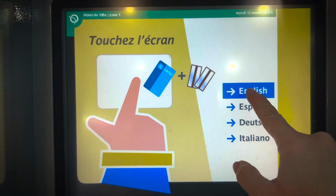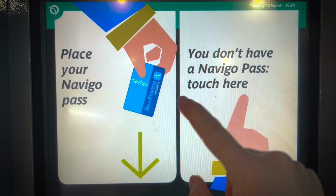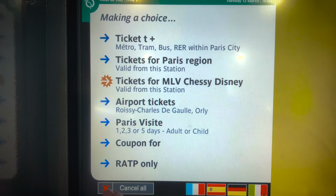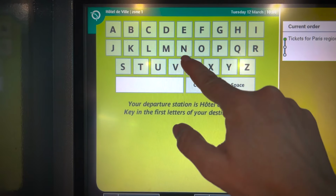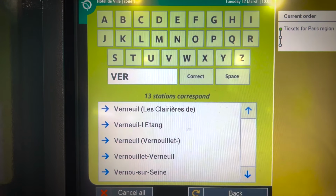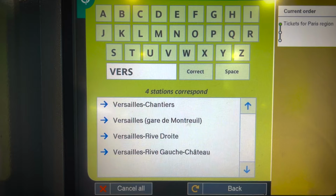Now, for the Versailles process, you go back to the same screens that we've been using, but this time you're going to choose tickets for Paris region. From there, you're going to start typing in Versailles. And as you enter that in, you can see now there's the options, right? And there's the one at the bottom for the chateau.